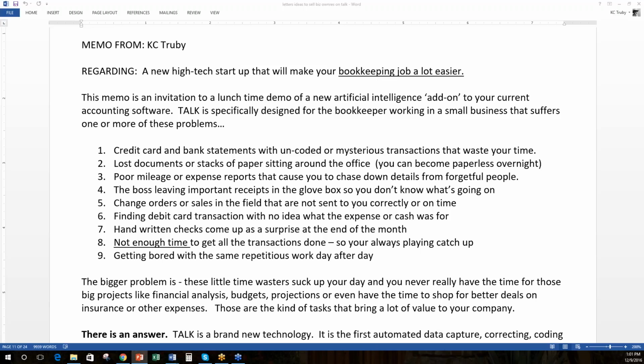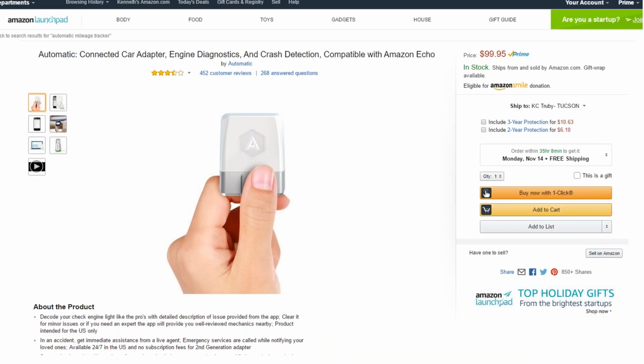First thing I want to talk about is the mileage dongle. You can get this for $99 on Amazon, or you can go right to automatic.com and get it for $79. We'll do this for you using your credit card on file, but you gotta get this baby. This little dongle goes into the diagnostic port in your car. Every car since 96 has a diagnostic port. That's where they check for your emissions.